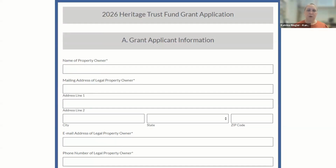There's no formal ranking system for this program because the statute sets it up and says, well, basically these things need to be taken into consideration, and all of those things are listed in the grant application. So the grant committee will take those things into consideration, weigh applications against each other, and then make their formal recommendation to the Historic Sites Board of Review in February.